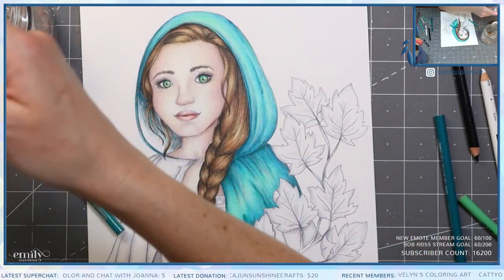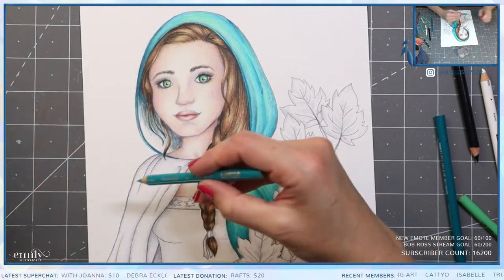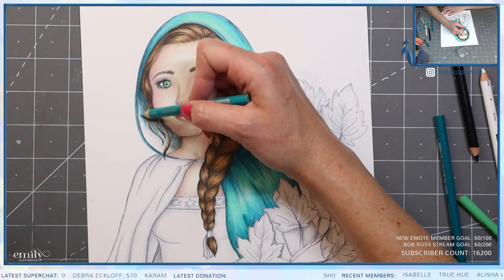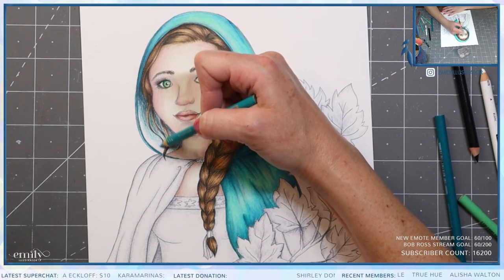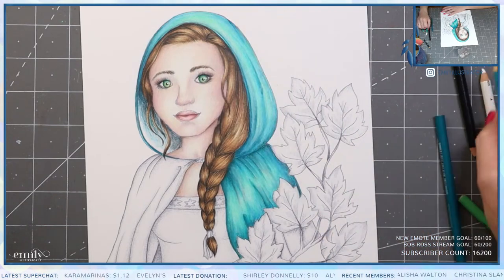Look at that. See, Ev, I emptied my sharpener. I did it. All right, aquamarine. Definitely going to be using the blender. And I think we'll use more black as well once we get this all smoothed out.